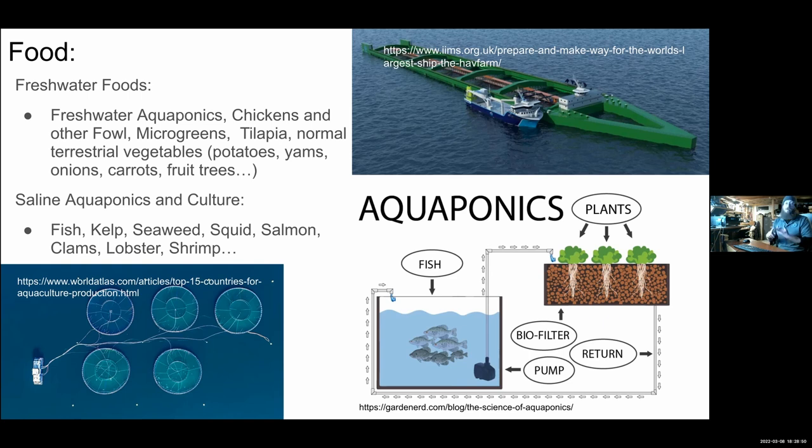Microgreens are a potential, fresh or salt water. I don't know of any salt water ones off the top of my head. I didn't get that deep into it. Tilapia potentially for freshwater, or if you had a salmon farm or something along those lines. All normal terrestrial vegetables, depending on your temperature and climate. You don't expect to get a whole lot of, say, broccoli when you're down on the equator. Some things just don't do well. Other things like yams are going to go like gangbusters. Onions, carrots, fruit trees, sure, why not?